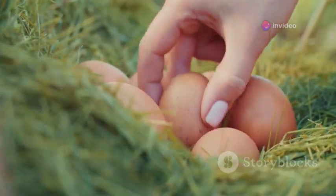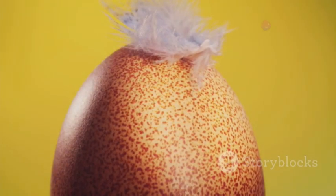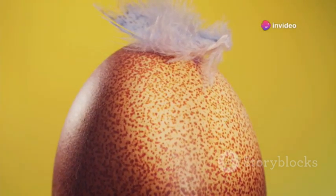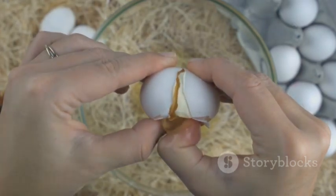Let's start with the basics. Chicken reproduction is a fascinating process that begins with the creation of an egg. For an egg to hatch, it needs one crucial ingredient: fertilization. Without this, the egg will never develop into a chick. Think of it like a lock and key. The egg is the lock, and the sperm is the key that unlocks the potential for life.